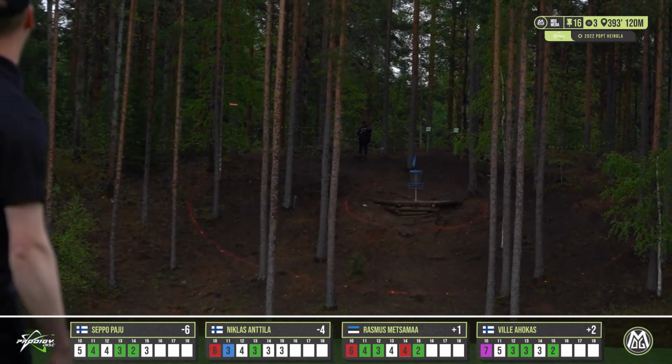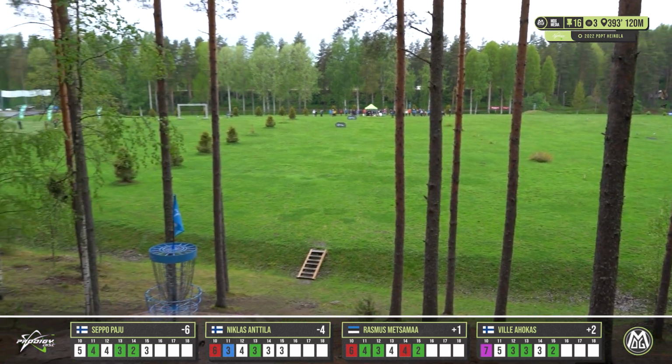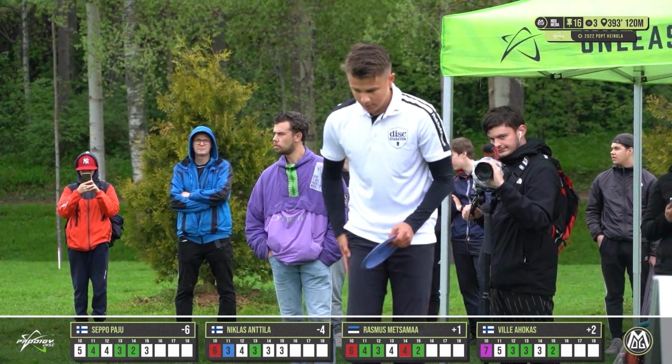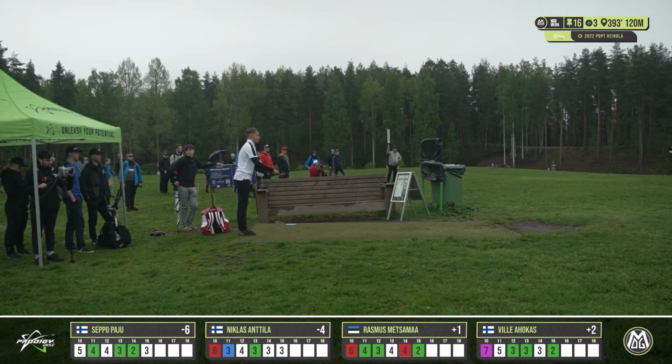Flipping it up. Yeah, he threw it about 60%. Oh, it's a bit wide, though. Oh, great little ricochet. Just inside the circle for Seppo. It's going to be a fun putt to watch. He's got this. Really big uphill putt. Seppo, you got that one.